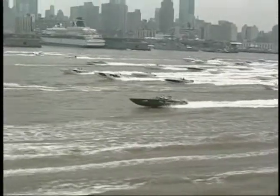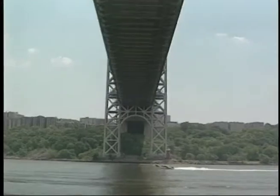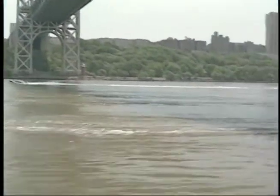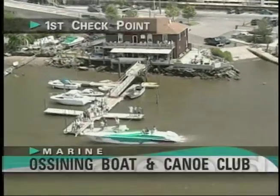Right, let's talk about how a poker run works. Right after the captain's meeting today, all the drivers are going to be given a sealed poker card. Now, after the green flag is dropped on a pace boat right underneath the George Washington Bridge, that'll happen about noon, the entire fleet will fly up the Hudson River to the Ossining Boat and Canoe Club, which is north of the Tappan Zee Bridge, about 20 miles up the river. This first leg of the event is the speed run, so we're sure to have some great action here.